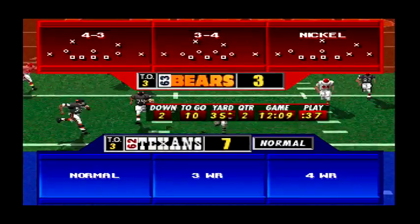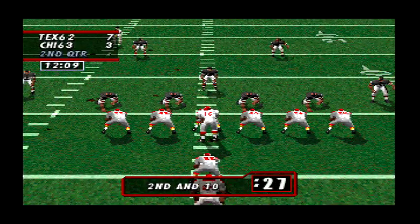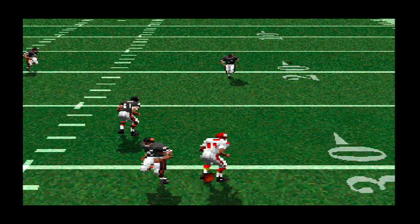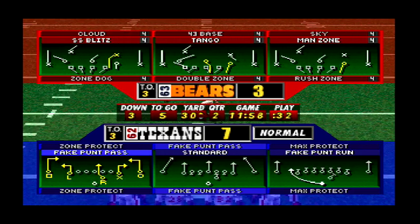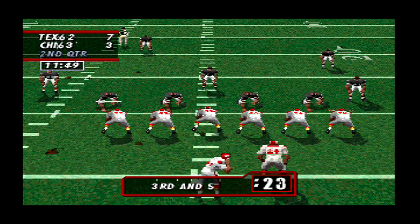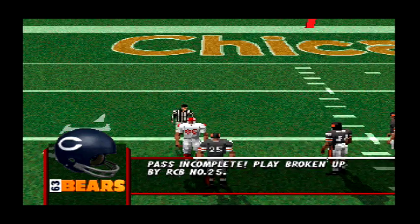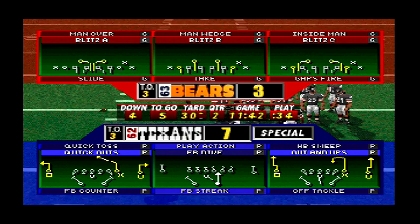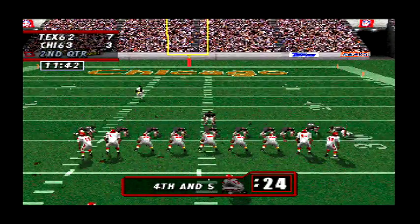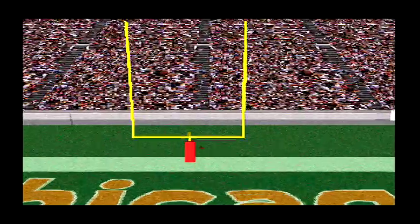Incomplete. So it'll be 2nd and 10 at the 35. Number 84 with a 5-yard gain on the pass. I tell you, the defensive coordinator called the right coverage for that play. It's good.